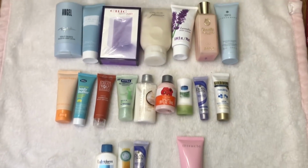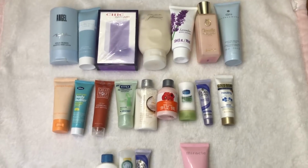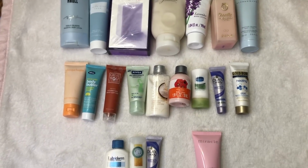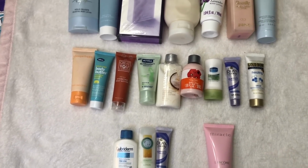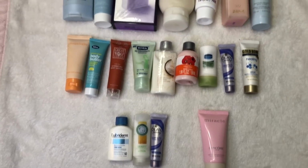Okay, this is part 3 of my body lotions. This is the last of the category. I had 24 body lotions for this section alone last year, and this year I am down to 20.